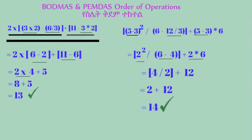All right, always remember to do bracket first, then exponent. So if there is a bracket, like the 5 minus 3, outside the bracket, square the 5 minus 3. So first you have to do the inside, the 5 minus 3, before you do the squaring. In the next one, in the 6 minus 12 divided by 3, within that bracket, you have to do the 12 divided by 3 first. And the next one, 5 minus 3 times 6. The first thing you have to do is the 5 minus 3 because it is inside a bracket, then multiplication.